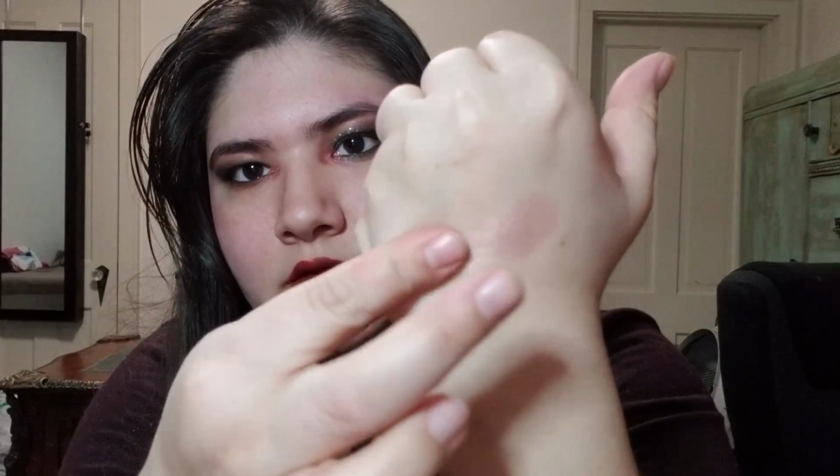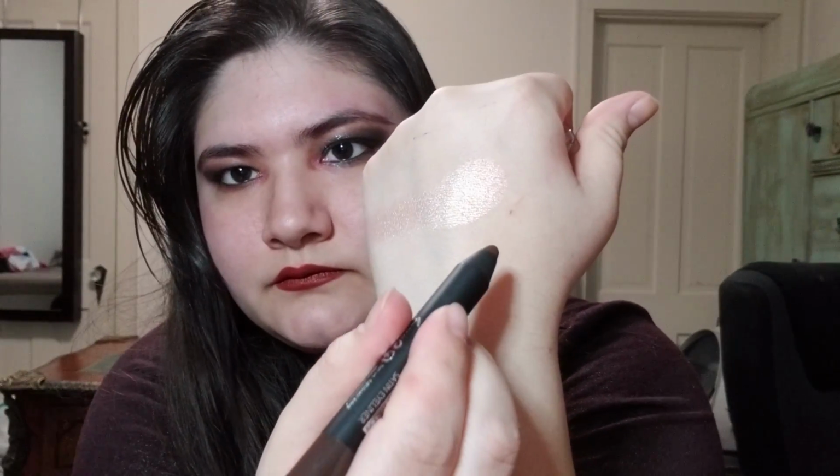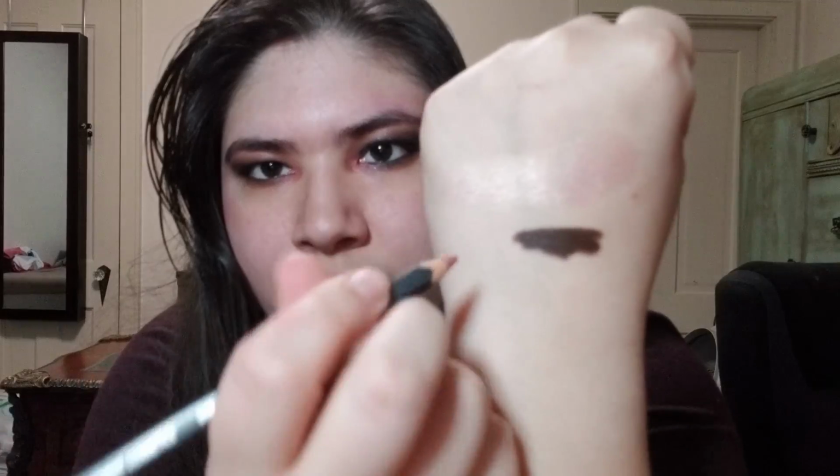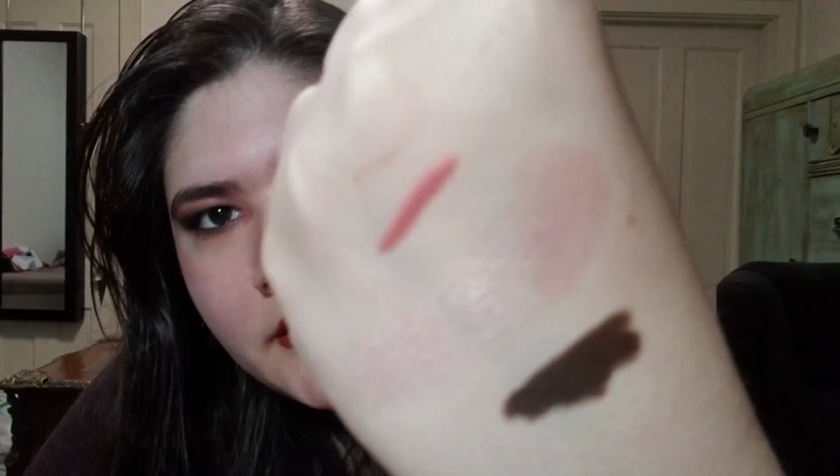Now to the swatching portion of the video. I am going to start out swatching the Baked Highlighter in Flirt from Dirty Little Secret Cosmetics. Here it is again. And this is what it looks like. Really pretty and shiny. Then we have the Sorme Satin Eyeliner in dark brown. And now we have the lip liner in Baby Doll from Sorme Cosmetics. This is what it looks like. Goes with some of the lipsticks we got from Manicadar.